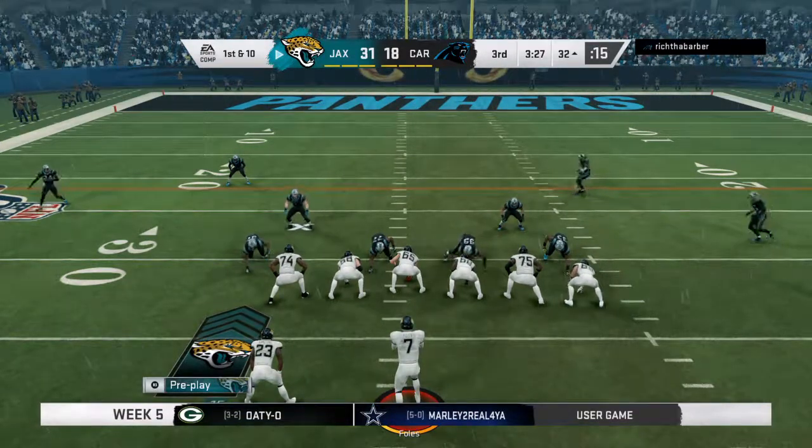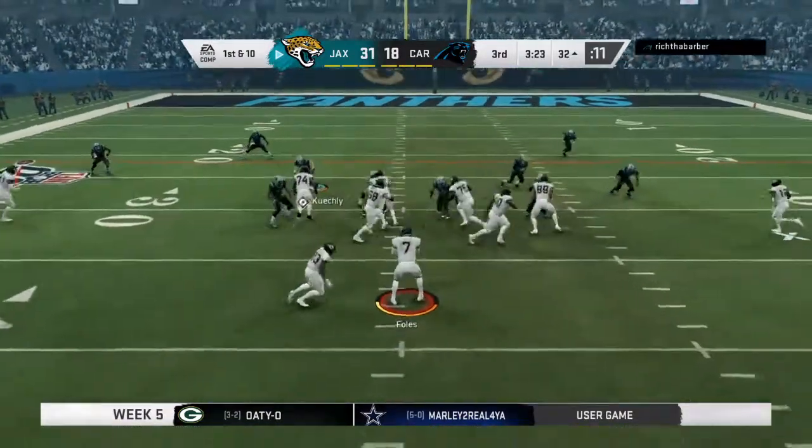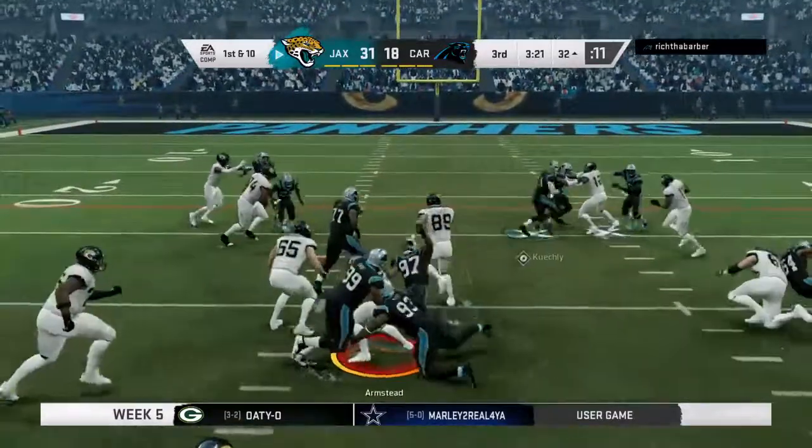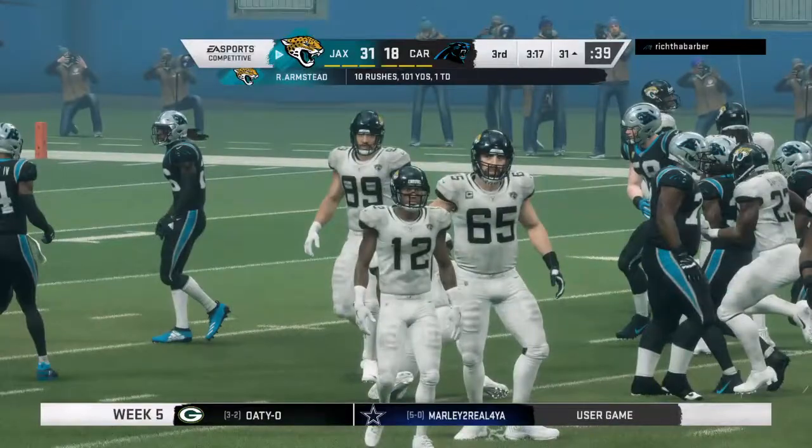That's how you increase your Madden rating, right? No doubt about that at all. And you know something? I think we'll hear about that from him soon. This is Armstead on the carry. And he struggles to get a yard here, maybe a yard, down to the 31.